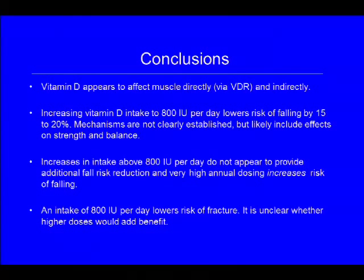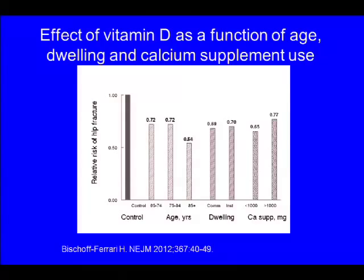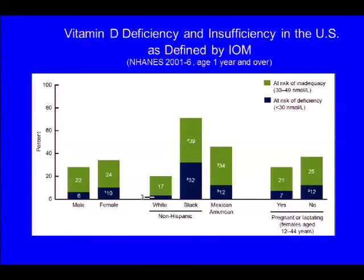So is any of this relevant to our population? Here are the vitamin D levels seen in the U.S. population. We're doing better than much of the rest of the world. And look at the proportions who are in that range, in the green, 30 to 49.